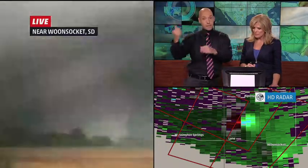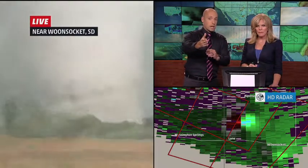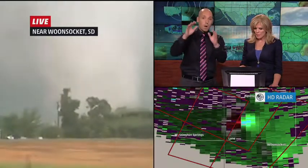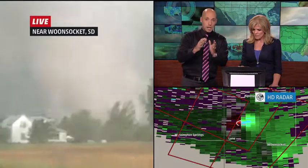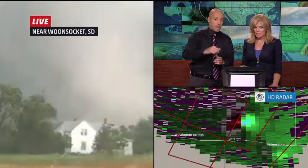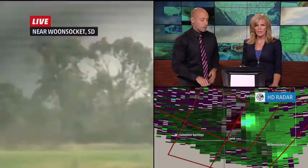Of course, we also have the indicator right here, a huge tornado right there. That is a scary sight on the screen there, Kim. And again, all of you are watching this as we are watching it. It's why we keep kind of looking down. We are trying to see exactly what you are seeing on the screens. There's a house there, man. That is very close. A very scary scene there for those people.